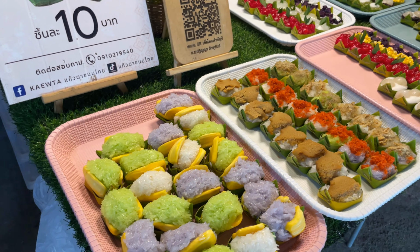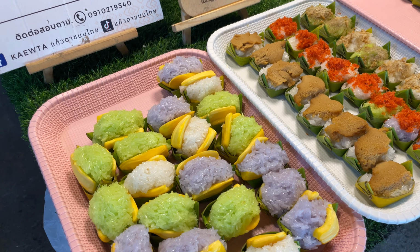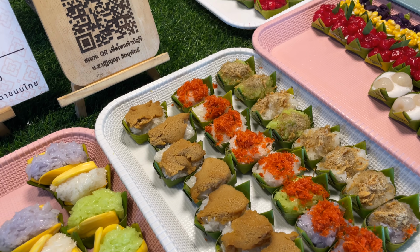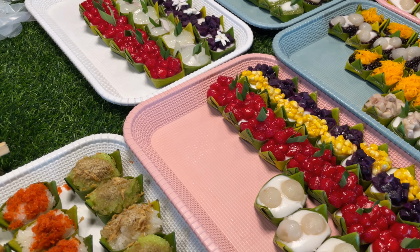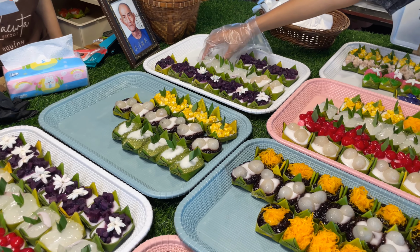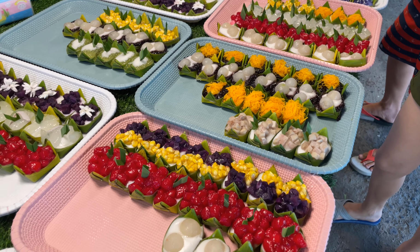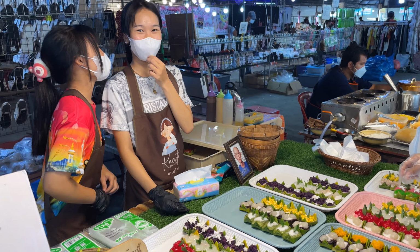This is probably the prettiest dessert you'll ever see. They built this here with care. So you got this with the sticky rice and the jackfruit, and then has the toppings like the salted coconut, corn. Check that out. They cut the little banana leaves, made the little decorations. Over here has the flowers. Oh, that is fantastic. So these are 10 baht each. Is it delicious? They say it's delicious, so we'll see.